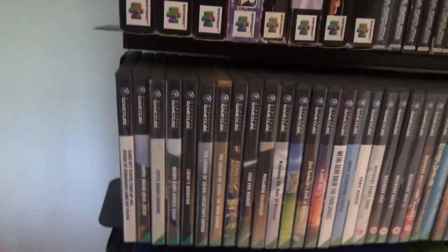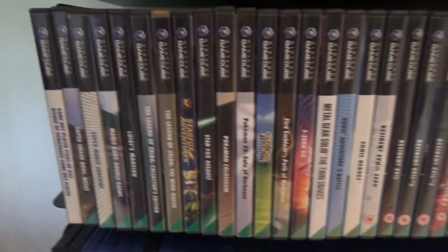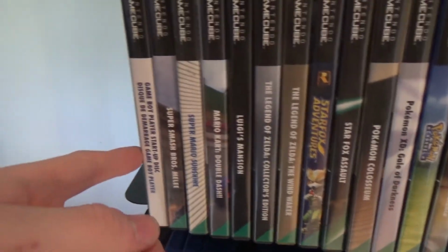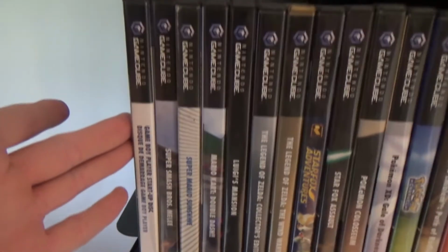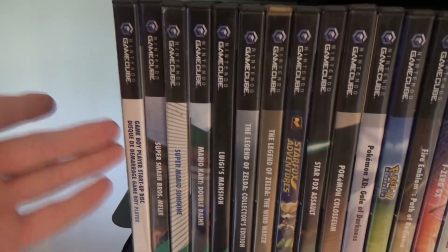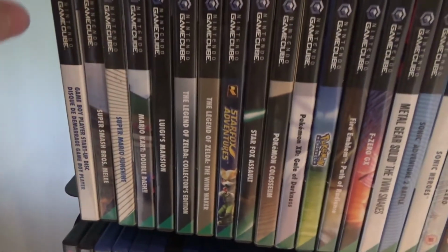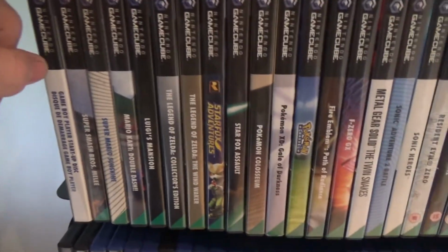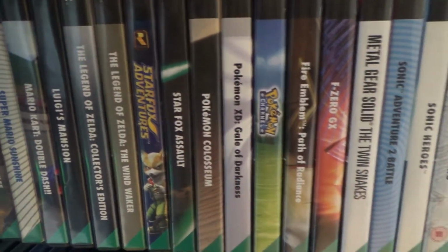Down here we have GameCube. I really like the GameCube, but it's not the cheapest to collect for actually. Game Boy Player disc, we're taking very good care of this. For God's sake, people stop losing these and getting rid of them, because the Game Boy Player is getting more expensive by the day because people are not looking after the discs. Smash Brothers Melee, Mario Sunshine, Double Dash, Luigi's Mansion, the Zelda Collection.